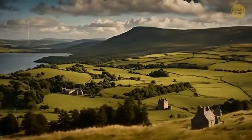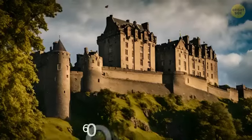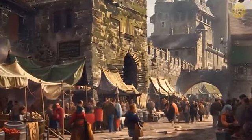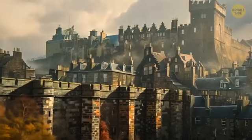The story begins in the mid-1700s. The Scottish capital wasn't as big as it is today. Only 60,000 people lived around Edinburgh Castle. All of them were packed inside medieval walls, and they say today's cities are overpopulated. Get a load of the living conditions back then.